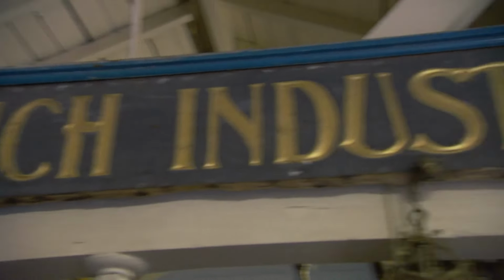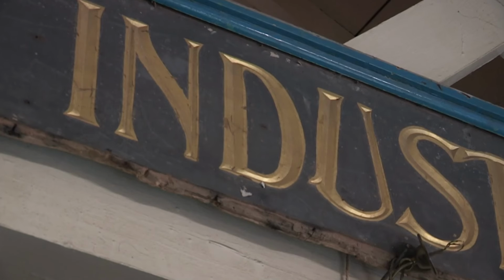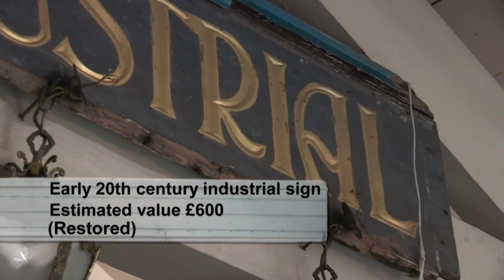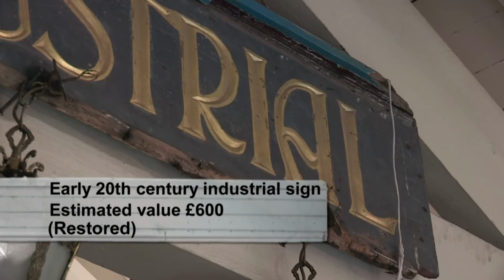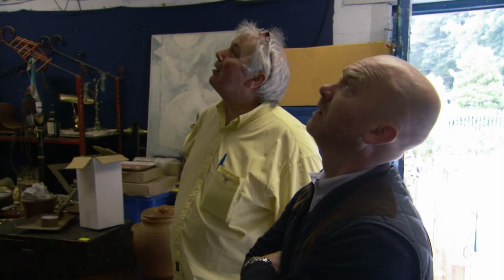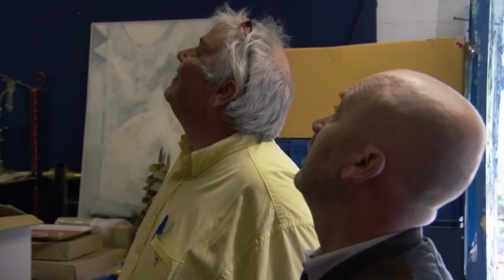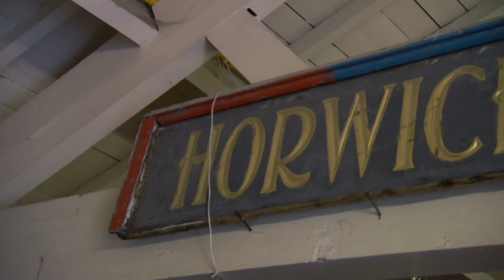Horwich, near Bolton, is famous for building steam trains. This sign would have been placed over the entrance to the factory site and, restored, could sell for £600. How much is it anyway? Quite like that. I'd take 200 for it. It's carved and gilded, and what would have been over the top of that, you see, is a piece of glass.